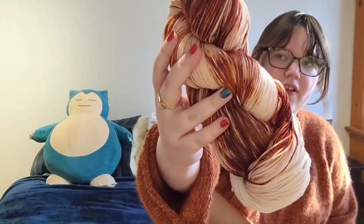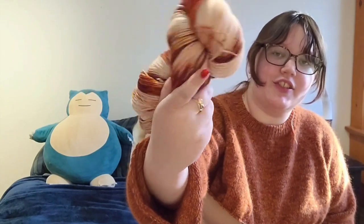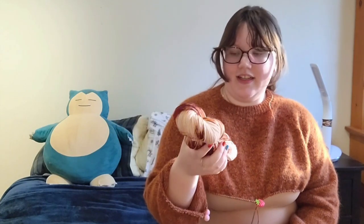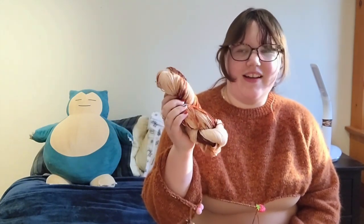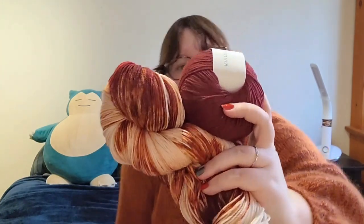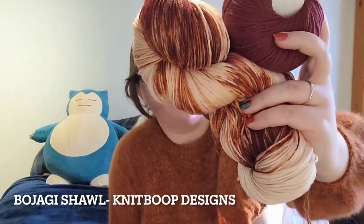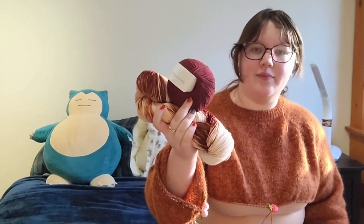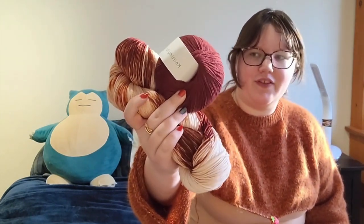This is Tough Love Sock by Sweet Georgia. My mom and sister got me this and two other skeins that were on sale for my birthday last year. And I wasn't sure what to use this for. Then I landed on making this into a shawl. So the plan is to have these two together and make the Bojagi shawl by Knit Boop. It's a garter mosaic lace combination triangular shawl, and I haven't actually made a full-size shawl before, so I feel like this is really promising.